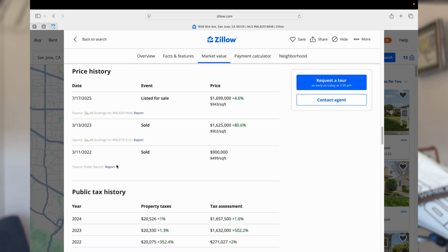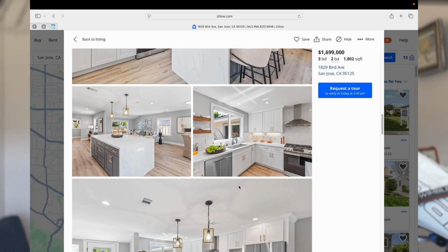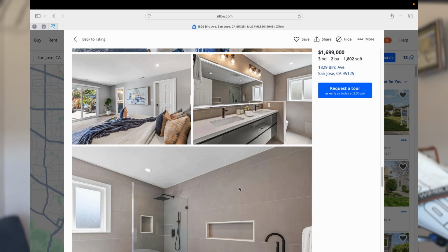Number 1, the seller overpaid in 2023. This owner probably paid about $90,000 too much when they bought this place a couple years ago. The finishes and square footage are appealing, but only if you're comparing it to higher quality homes built in the 1970s. This home is a typical post-war 1950s built home that is notorious for being built as cheaply as possible with little attention to details or design.